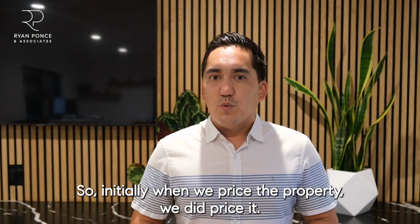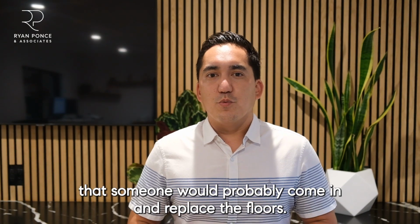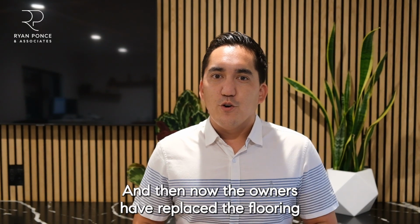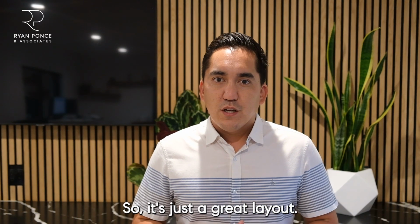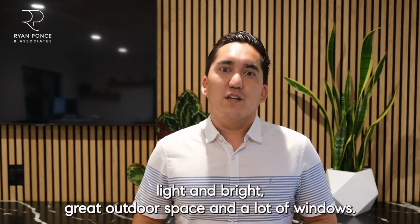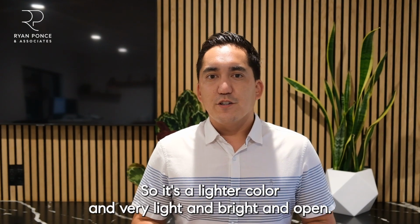So initially when we priced the property, we did intend on taking into consideration that someone would probably come in and replace the floors, and we took that into consideration when pricing it. And then now the owners have replaced the flooring, and they did not increase the price to make up for that upgrade. So it's just a great layout, and now with new wood floors, it's just really light and bright, great outdoor space, and a lot of windows to let natural light in. On top of that, we also repainted the property when we listed, so it's a lighter color and very light and bright and open.